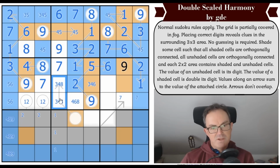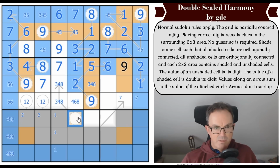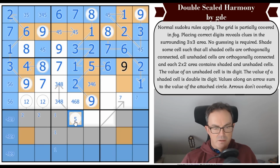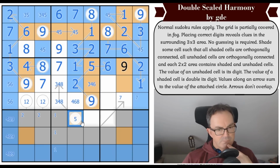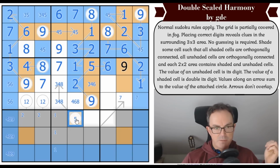So if there is a 3 on here, it has to be doubled. Yeah, it's going to restrict the value of this, isn't it? That's probably what we have to think about. We could do double 3 and 4, which is 10, which would be double 5 here. So that could be a 5, I think. I'm just trying to think about whether there's a problem with that. I'm not seeing one. If you do double 3 and 8, that's 14. That doesn't work because you need a 7 here doubled, and you can't have a 7 here.